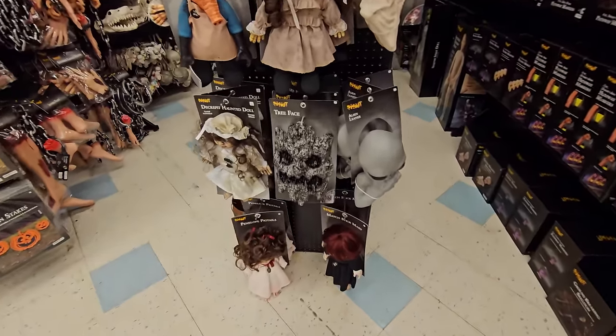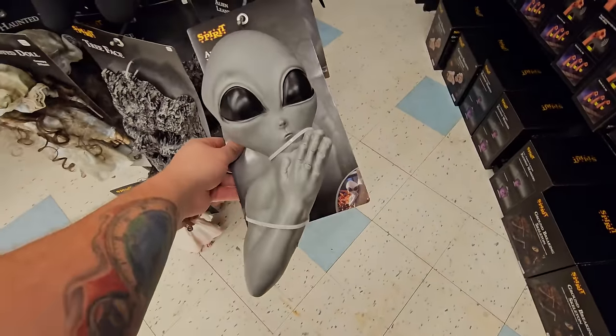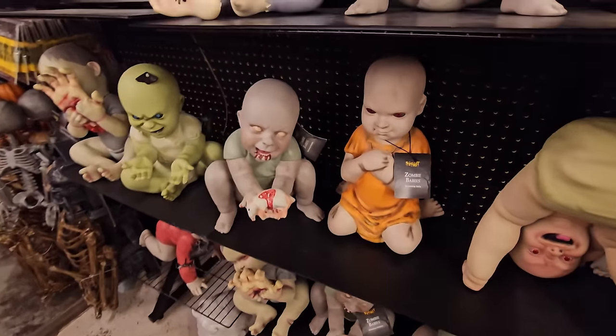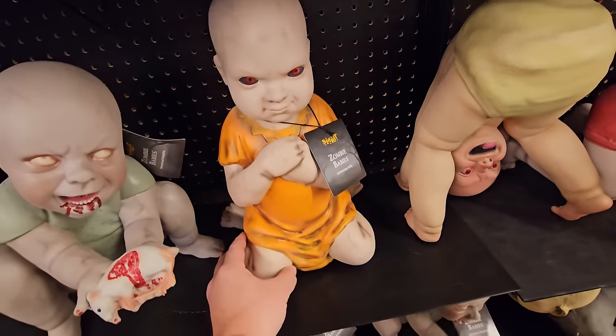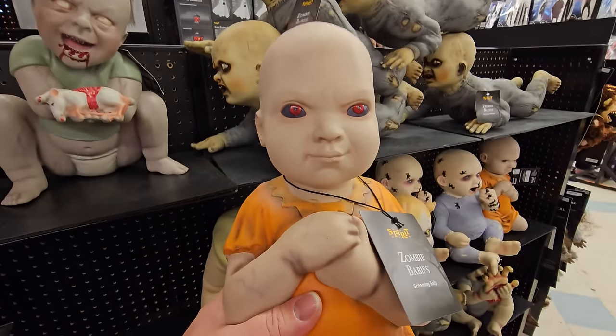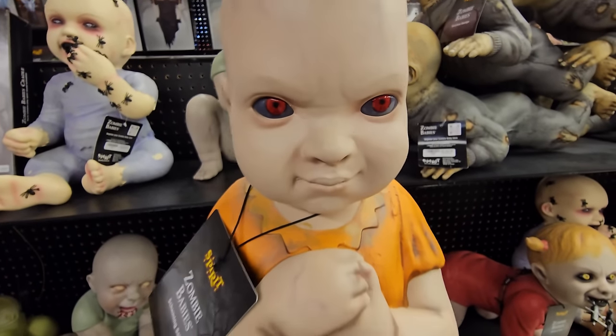Here's a couple of other things I haven't seen yet. The tree face here, and then we have the alien leaner. I don't think I've seen that in stores yet. Oh my gosh, here is a zombie baby that I have not seen yet. Scheming Sally. Look at the look in her eyes. She's like, oh yes, I will kill you. But how to do it remains a mystery.